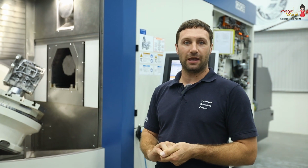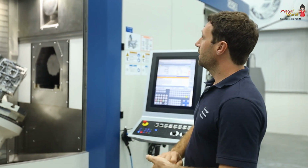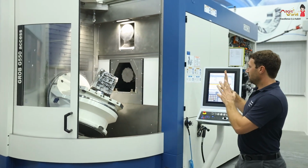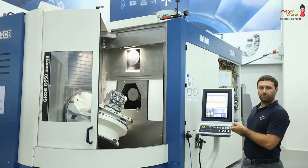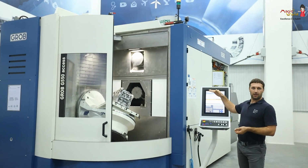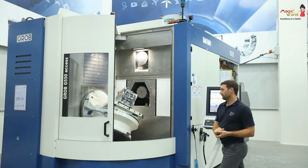We will show our visitors and potential customers our G550 access machine with an air movement. The machine has an HSK 100 spindle and our famous tunnel and horizontal spindle concept.